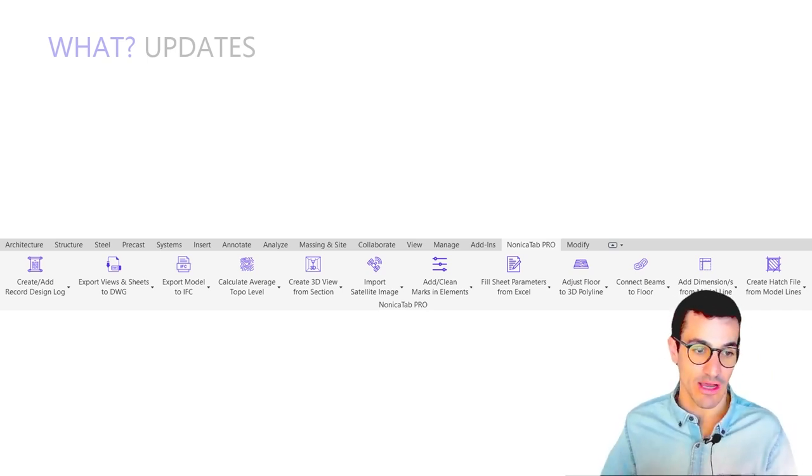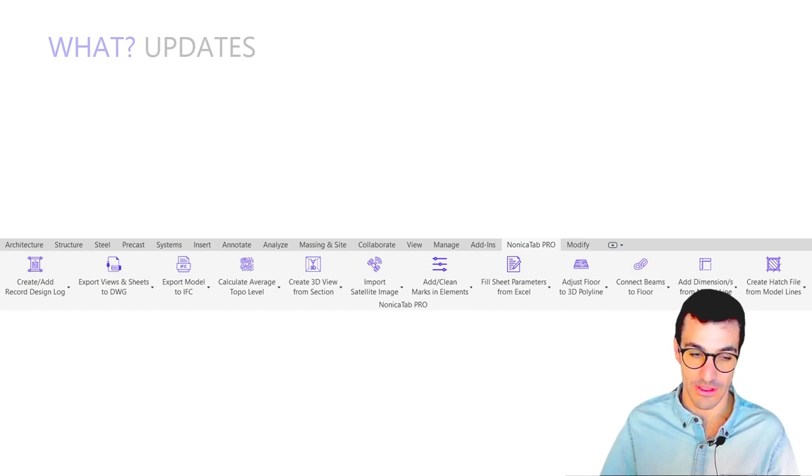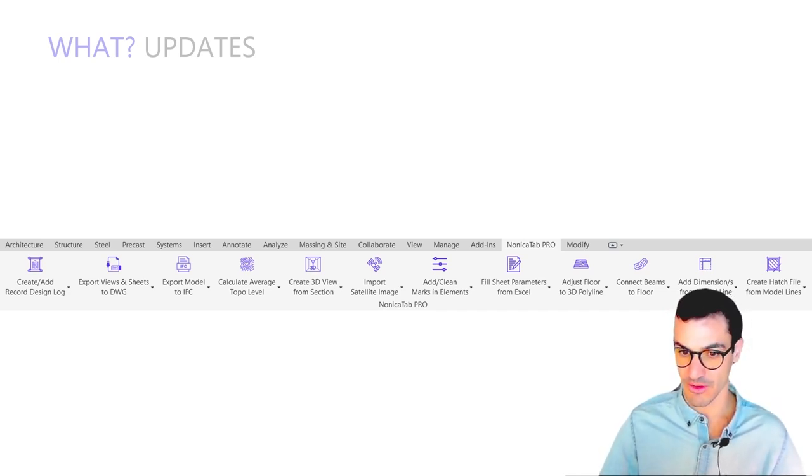Then we also have exporting scripts from Revit into DWG or IFC. These are standard ways of exporting models for the company and very easy to use in just one click. And additionally, we also worked on the existing scripts, updating some parts of them if it was required.